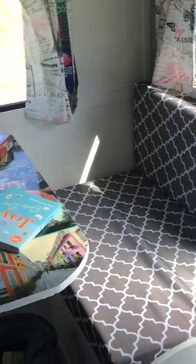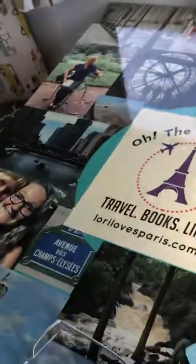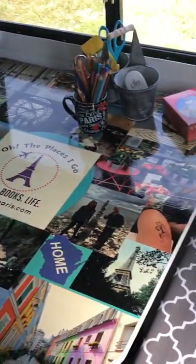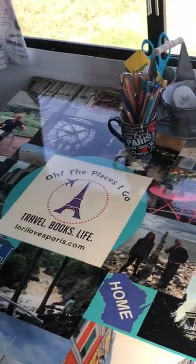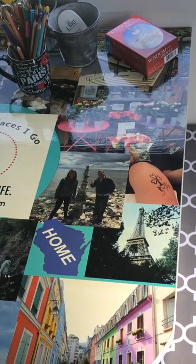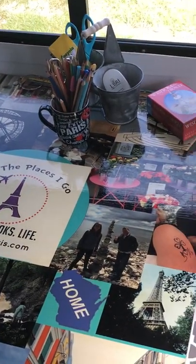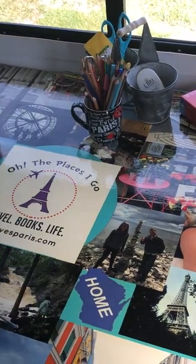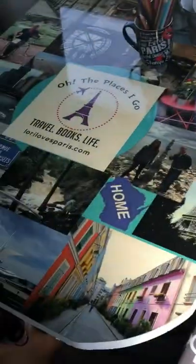So my table area, you see I already have been working out there, but I took a few of my favorite pictures from travels along the way, and I had them made into a big poster, and that is my tabletop. There's about a couple coats of Mod Podge and then about 10 coats of polyurethane on the top. So Rick made me the table because the table that was in here was gone. There was no table. So that's my working space.